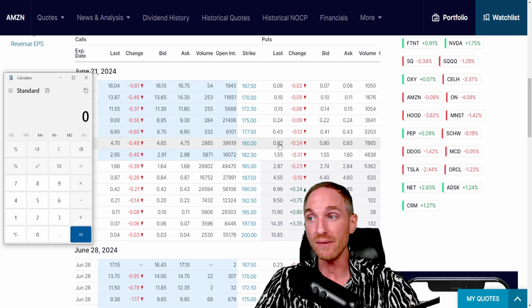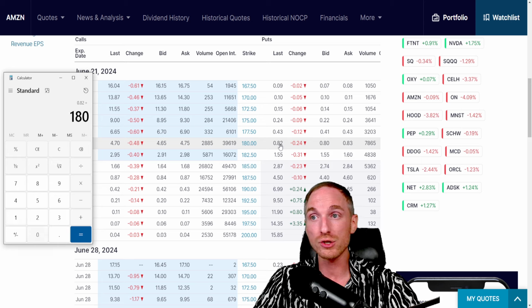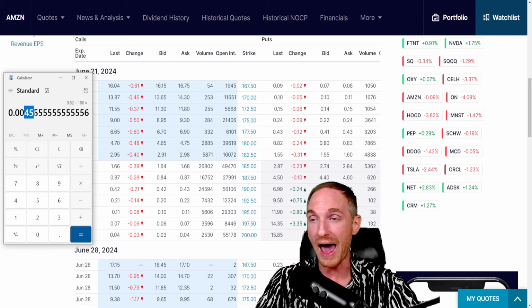How do you know it's 0.5%? Very easy. Just divide the amount of premium that you see on the strike. So take your 82 cents, divide it by your strike price, and that's going to give you your percentage. Here you can see it is almost 0.5%, right?